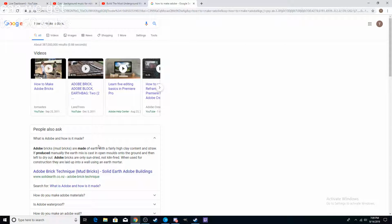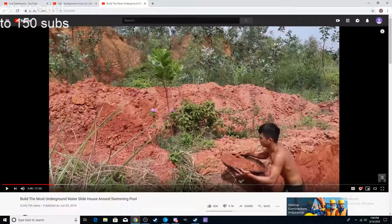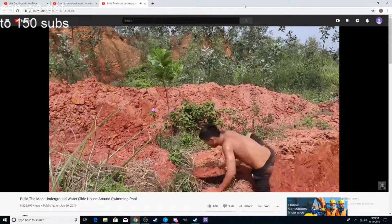Adobe bricks are made of earth with fairly high clay content and straw. Okay. So they are mostly dirt then. But most of the time they don't usually put like sticks and straw in it. It's usually, in these videos, they'll just make a mold and let a dirt brick dry.